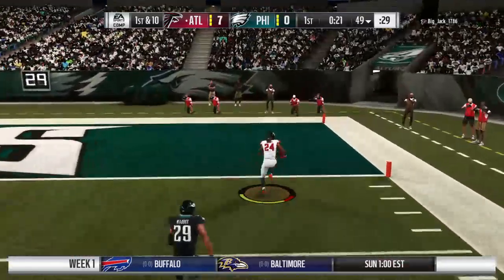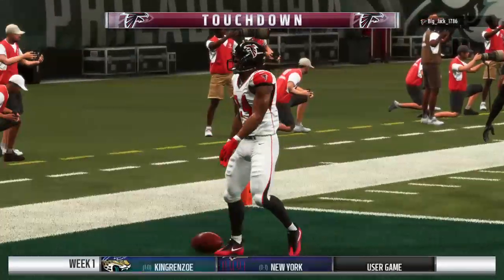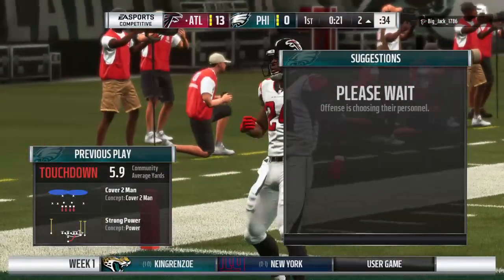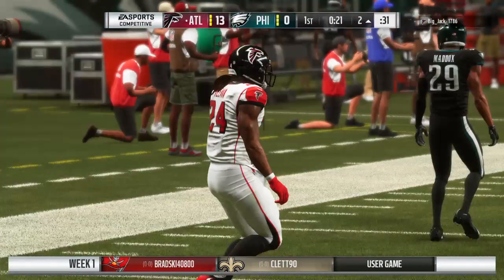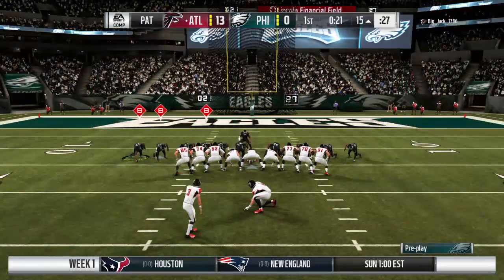Devontae Freeman, they're not going to get him. Touchdown, Falcons. Devontae Freeman with his second touchdown in this opening quarter. And the Falcons will add on to their lead. And a pair of rushing touchdowns now for him in the first quarter.